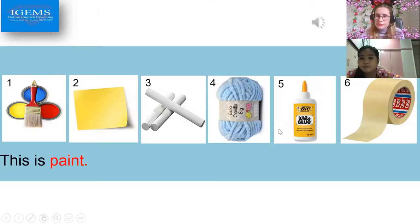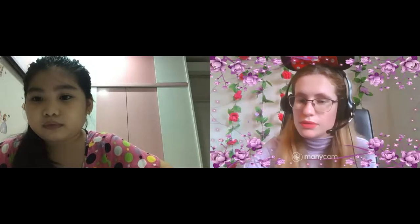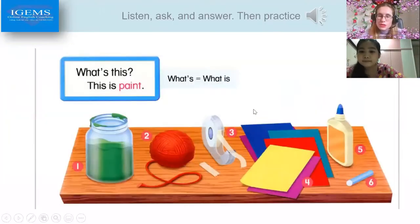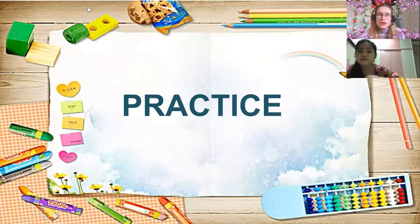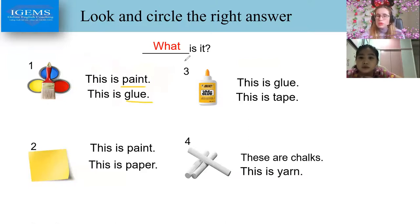Page 12. Okay, let's go back to that page. Let's practice. Look and circle the right answer. Circle for teacher. This is paint. This is glue. Number one, what is it? This is clay. This is glue. Is it paint or glue? This is paint. Yes, circle for teacher. Good job.